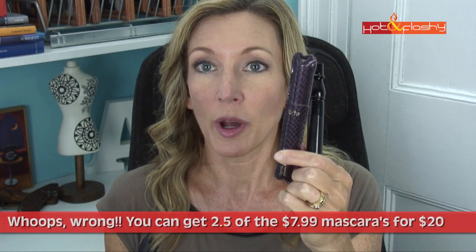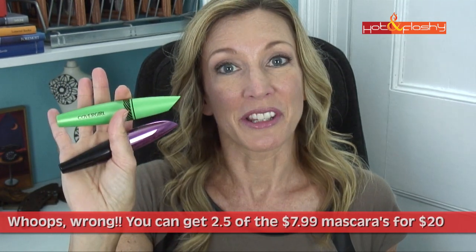The losers were the Milani and the Jordana, and the middle of the road were the two most expensive at $22 and $20 respectively. So since they were only middle of the road, and you could buy four of these for the price of one of these, I would stay with these guys.